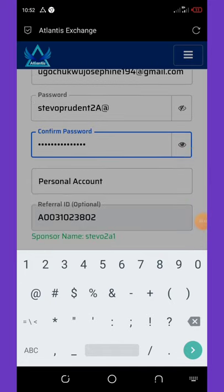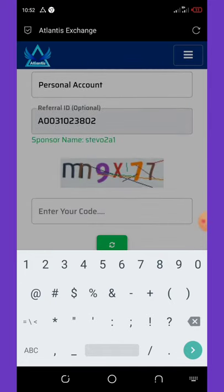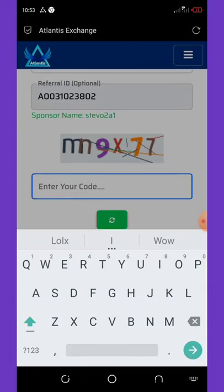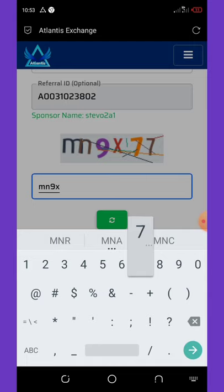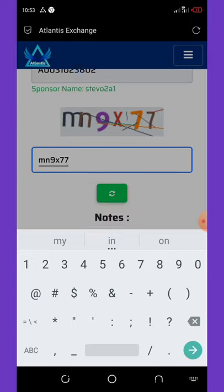Now having done that, you scroll down. I want you to understand that this group of characters right here is a verification code, and you need to enter it in the box provided for you. On these letters here, I'm seeing MN9X77X77. Make sure that you use small letters to write these alphanumeric characters, okay? Make sure that everything goes together, don't space anything, just write them together, okay?